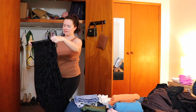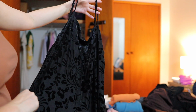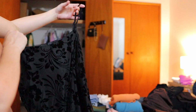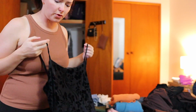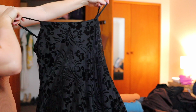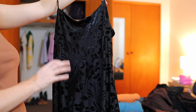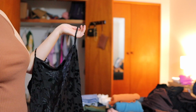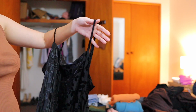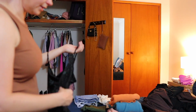This black dress here has a velvet floral pattern on it. It's really beautiful actually. I wore it to a wedding last year and I haven't worn it since, because it is quite dressy, and I don't think it's very flattering on me, because it's not very shaped. I don't see myself wearing it again. I might try and sell that one if I can, and if things don't sell within a couple of months, I might just give them to the thrift shop. Be some lucky duckies out there getting some pretty nice clothes, I think.